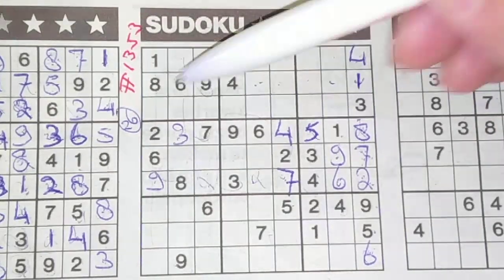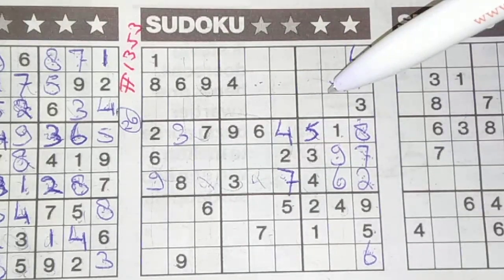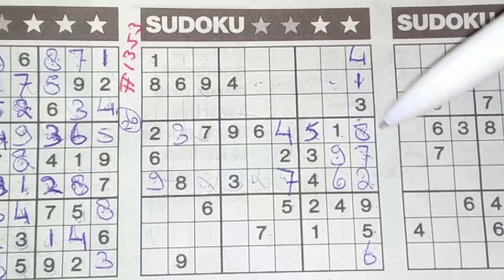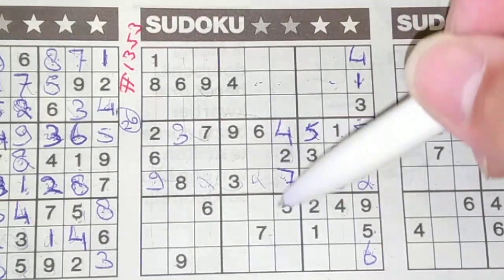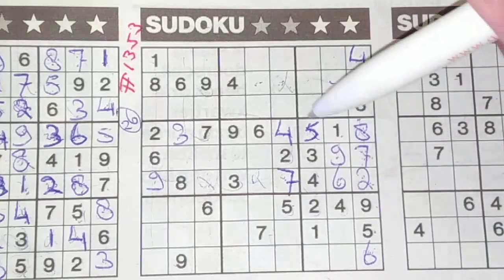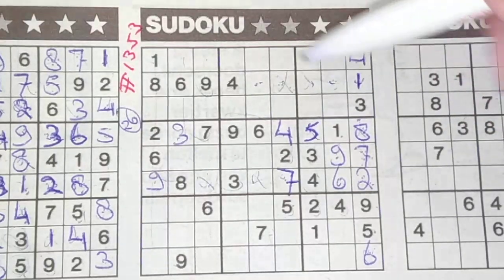Four missing numbers in the second row. Two of those missing numbers are the numbers 2 and 5. The 2 and 5 are missing in the second row. We have a 2 and a 5 here, so in this box, no 2 and 5. Here we have also a 2 and a 5, so no 2 and 5 in that row. So the 2 and 5 go in these two boxes.